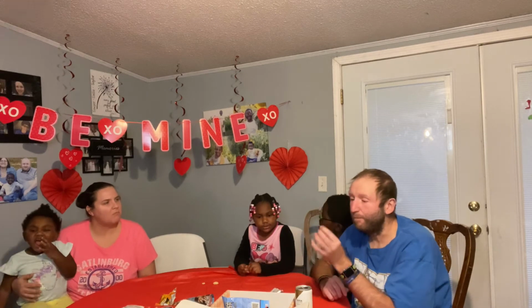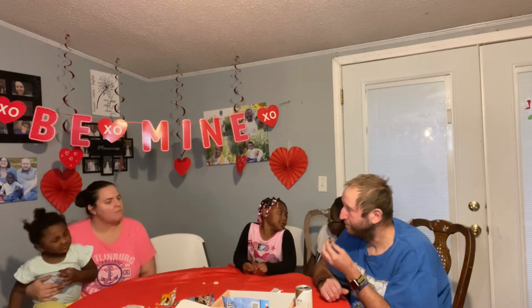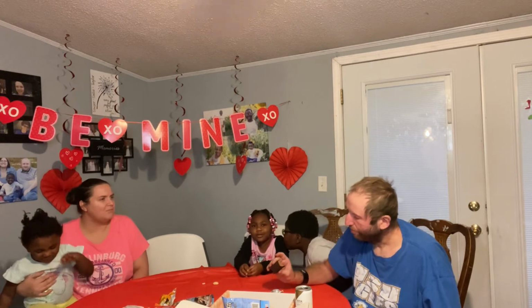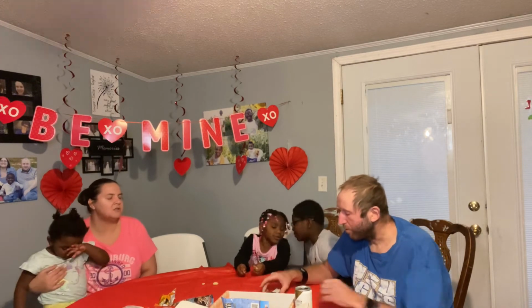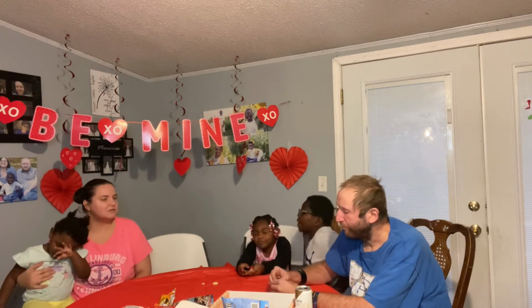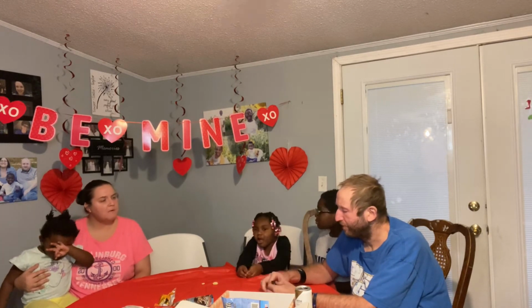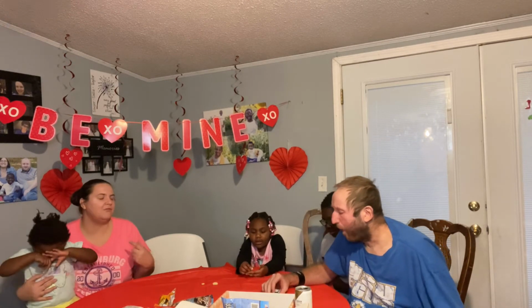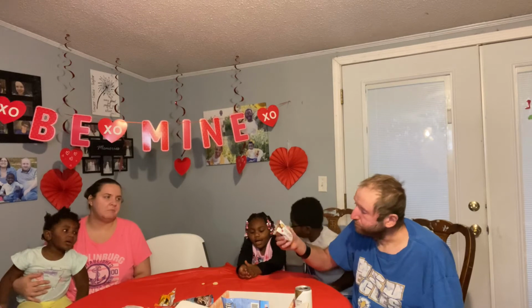I will say it's not bad like most of them. It's almost creamy, or very, I don't even know how to describe it. It has a very mild peanut flavor, and it's not hard or chewy. It's kind of more creamy or lighter in the feeling.